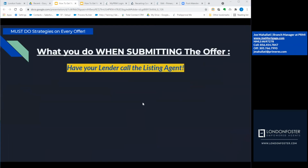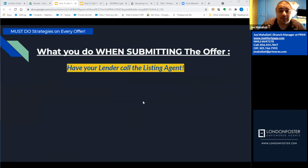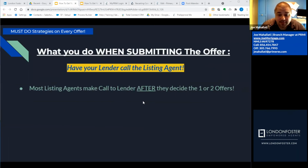Here's a great strategy. Have your lender call the listing agent. How about that? Most of the deals in general, this is what happens. Listing agents call the lender after they went through, let's say they get 10 offers and they like 1 or 2. Those 1 or 2 offers that they like and they're kind of on the fence, those are the ones they're calling.